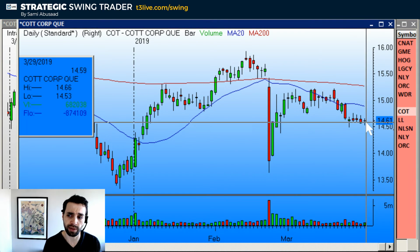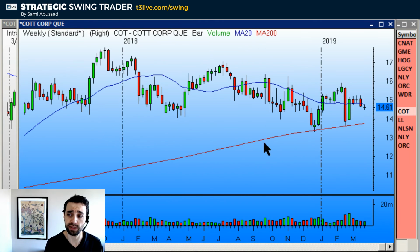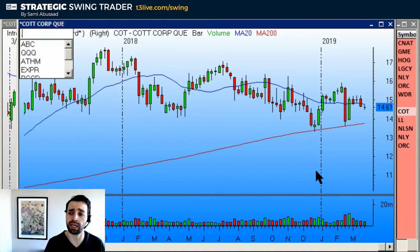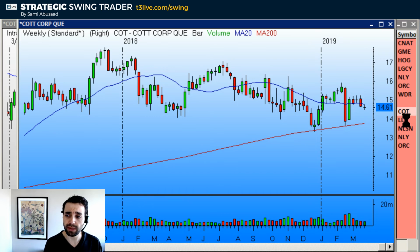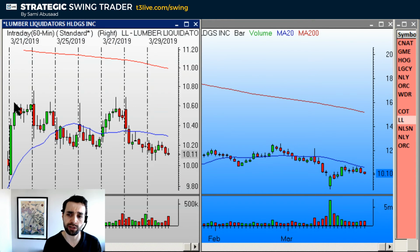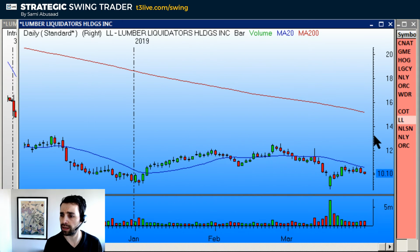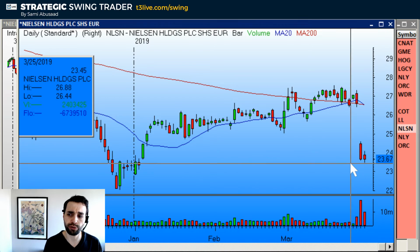COT, under the base, stop above it. It looks good on the weekly and the monthly, I believe. COT, yes, right off the declining 20 on the weekly and the monthly. LL, daily sell setup with a large rounding top on the hourly chart with a breakout failure right here. So not bad. And Nelson, 1, 2, 3, short.